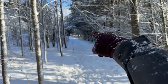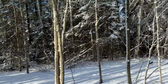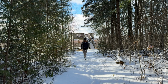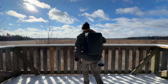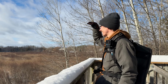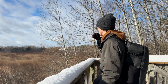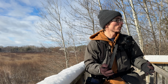I want to go looking for the cardinal down that way and some new lighting opportunities. But first, of course, let's quickly go check out the lookout. So it's always worth seeing if there is anything out there in general. It is snowy owl season after all, so I definitely want to keep an eye out. But I'm not seeing anything, so I'm ready to get back on the trail and go find the cardinals, hopefully.